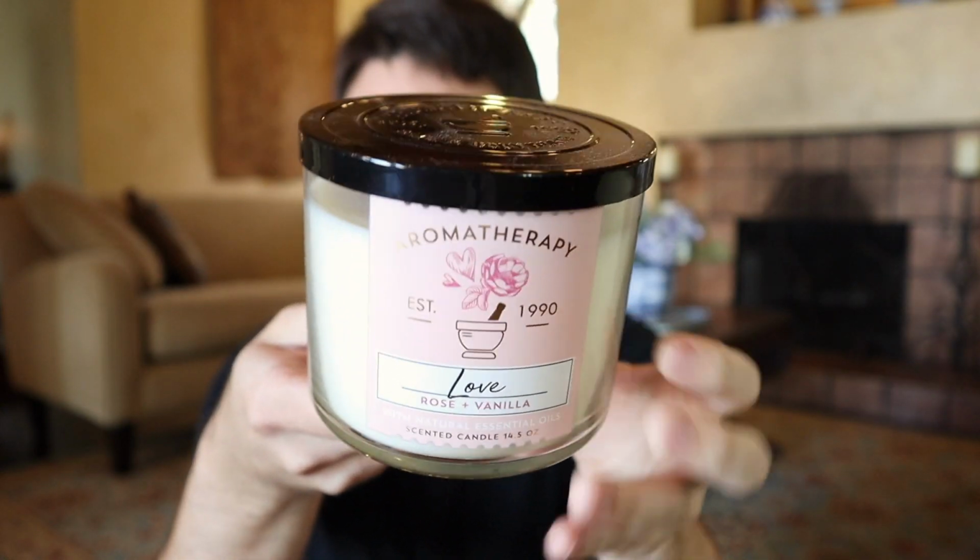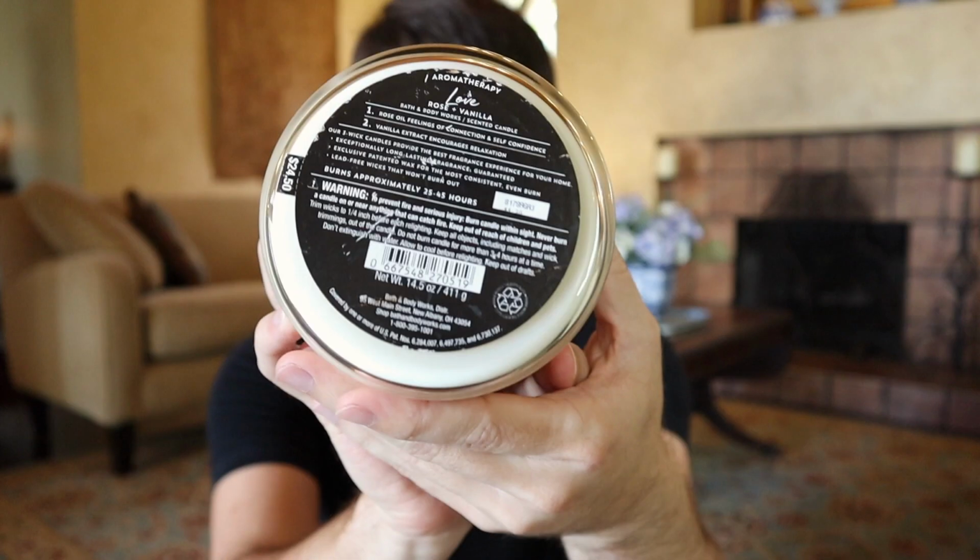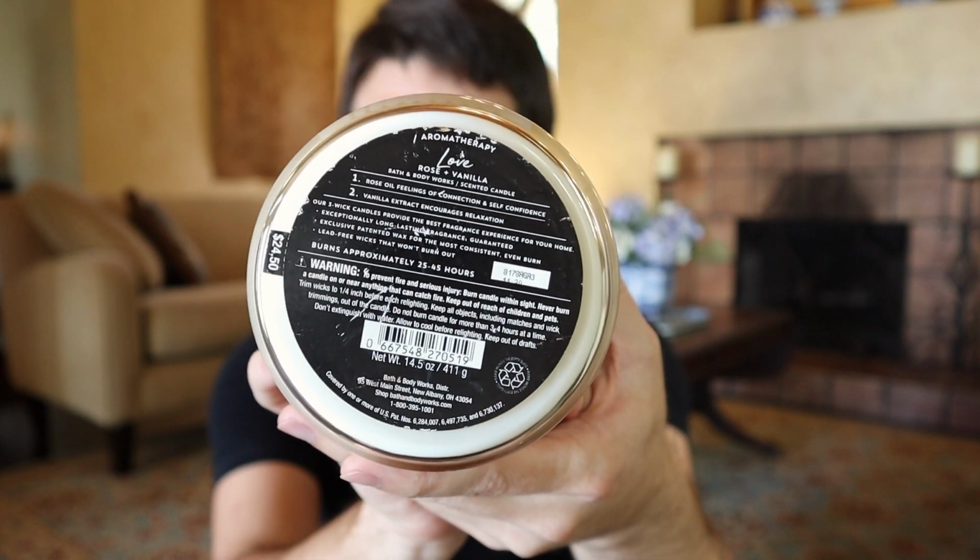I have all the body care. This one still has the old school aromatherapy lids on it, as you can see there. And the bottom, which had the old school black label on it instead. This one just says rose oil and vanilla extract. So delicious. This is so good.